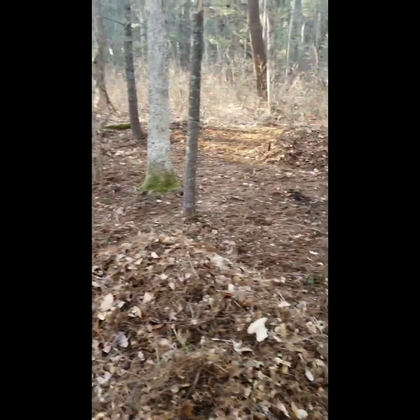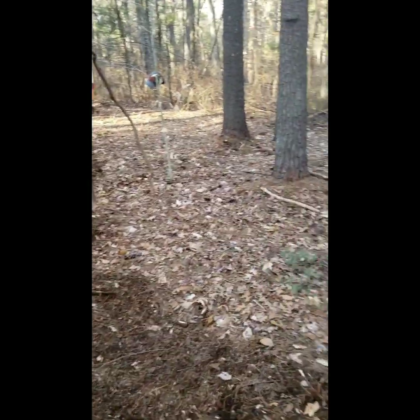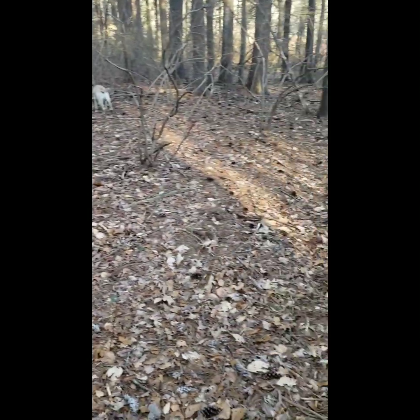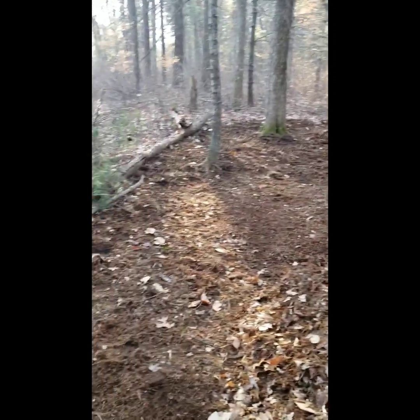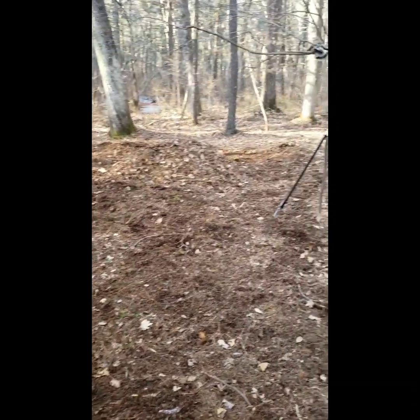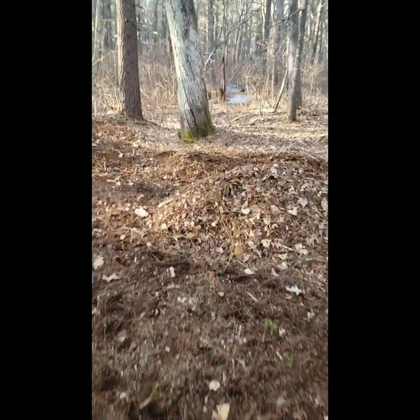Alright, so this is about an hour's worth of work. I'd like to say I got about half the plot done, or raked up anyways in the piles. So got 4 big piles to haul out as of now. You can see the area that still needs to be done.